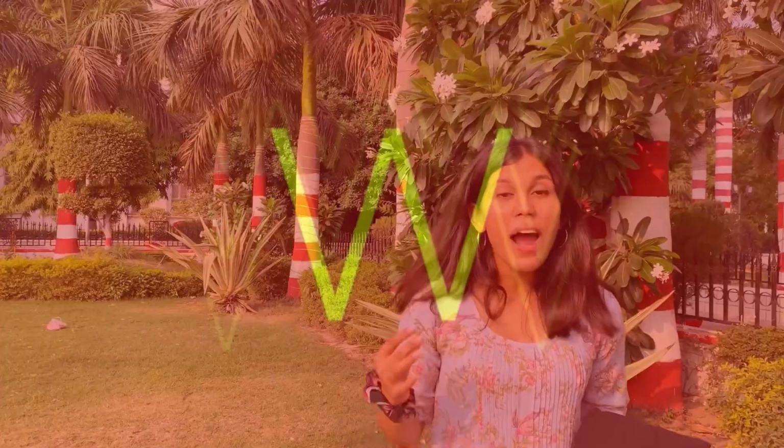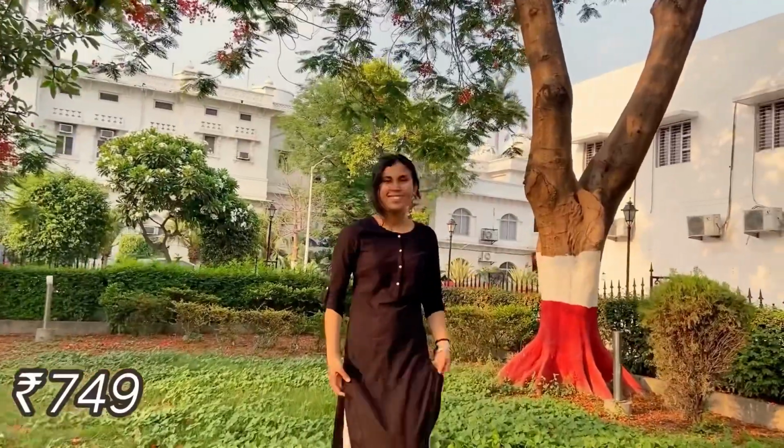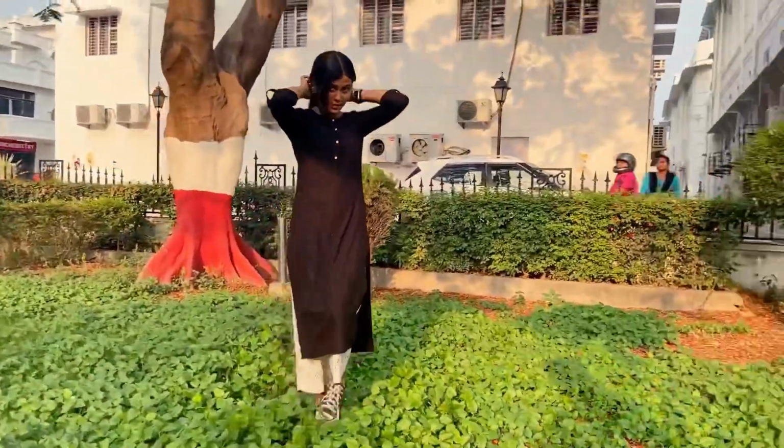The first thing that I'm gonna show you today is this plain black kurti. It is a very subtle and a smart piece that I bought from W at a really, really affordable price. And guys, I didn't buy it from Myntra or AJIO, I bought it from the actual W website. So guys, there can definitely be no issue of quality. So guys, a plain black kurti is a must have for any girl's wardrobe because it looks very smart and it's such a subtle piece. The color is black and it just, you know, fits for every occasion.